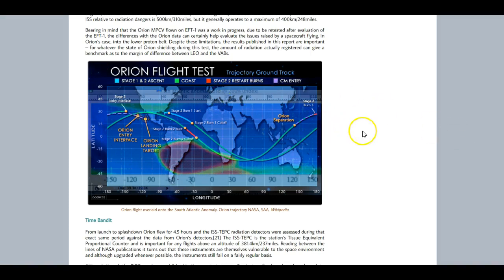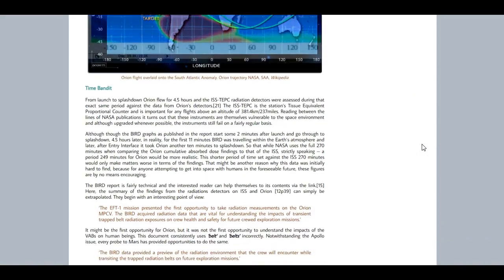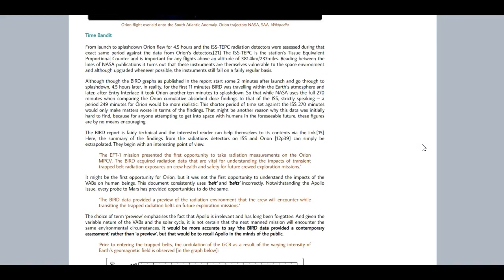Here is another diagram of the Orion flight test. From launch to splashdown, Orion flew for 4.5 hours and the ISS TEPC radiation detectors were assessed during the exact same period against the data from Orion's detectors. The ISS TEPC is the station's tissue equivalent proportional counter, and it's important for any flight above the altitude of 381.4 kilometers, which is 237 miles. Reading between the lines of NASA publications, it turns out that these instruments are themselves vulnerable to the space environment, and although upgraded whenever possible, the instruments still fail on a fairly regular basis.